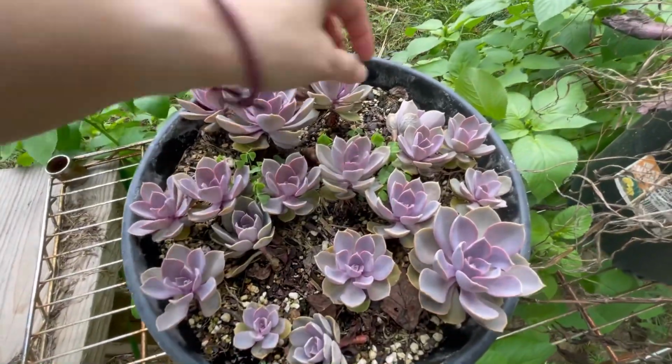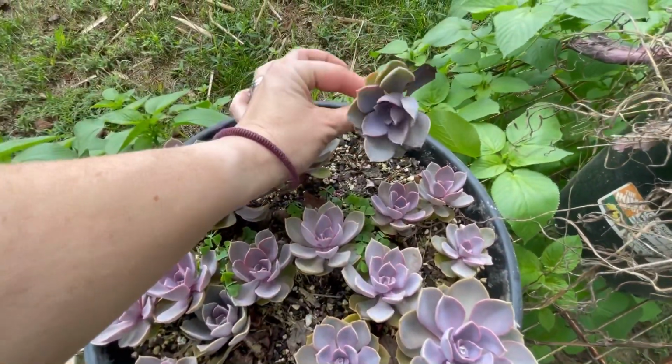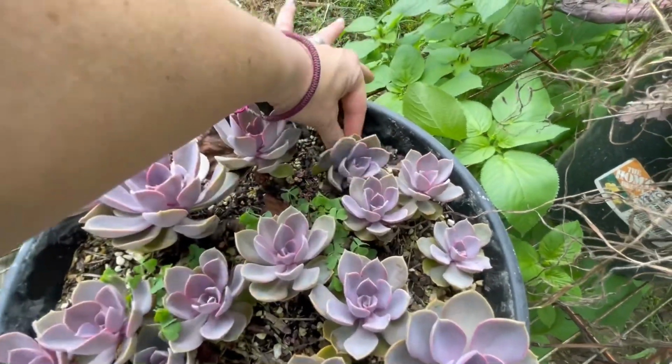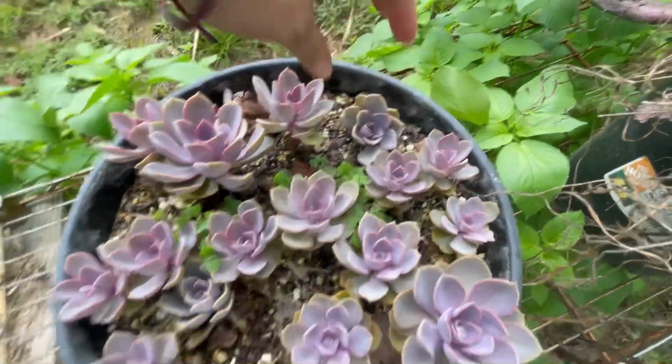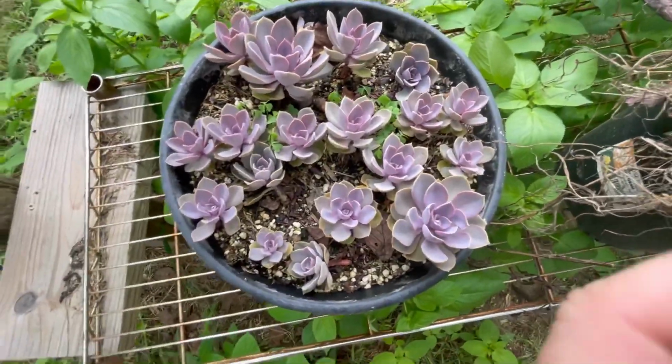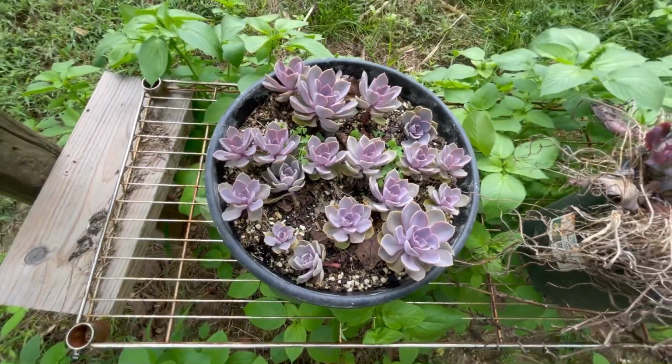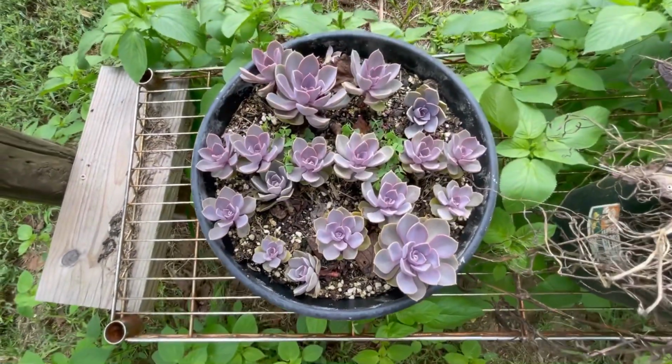They don't have the, actually, what is this? It's got roots on it, so that one will make it too. Anyway, other than that, they all look really good, and I've completely neglected them for a long, long time, at least 2 months, and so they recovered.